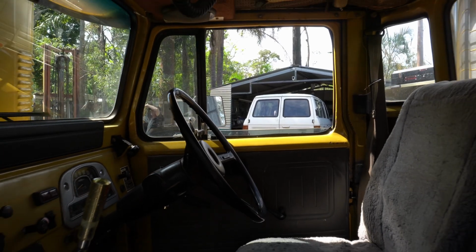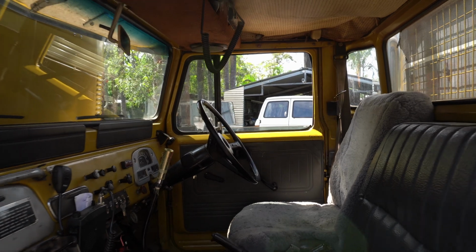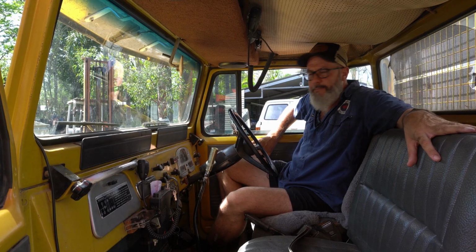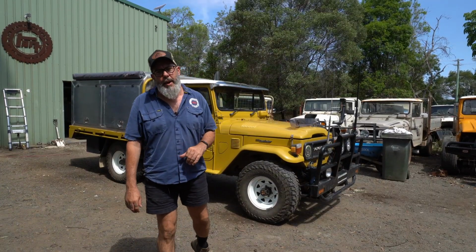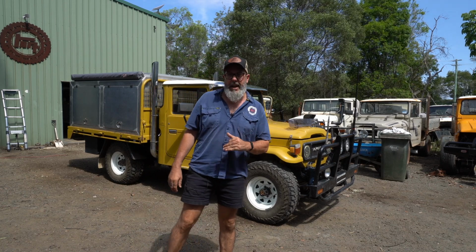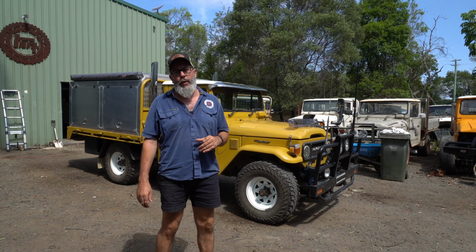She is a bloody beauty. I wish Gary was hanging around so I could borrow it for a few days and go for a bit of a tour. I'd like to take this up to Fraser Island, Gary. So that's this walk around. What a bloody doozy. It's been fantastic having Gary and his HJ45 here.